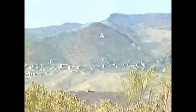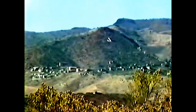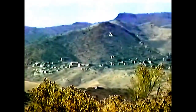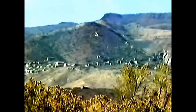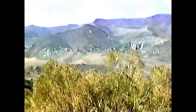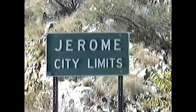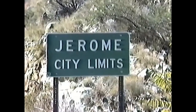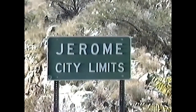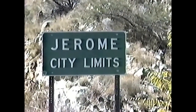This is where we will be visiting next. This is the first copper town in Arizona. 1876 is when it was founded. This is Jerome, Arizona. It's in the Verde Valley area, below Flagstaff.